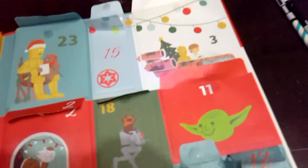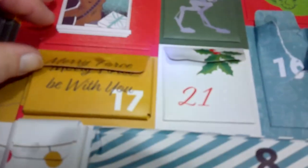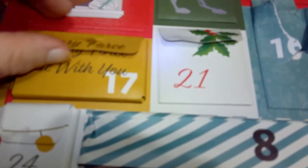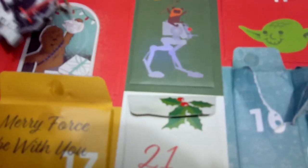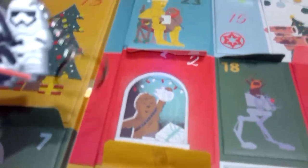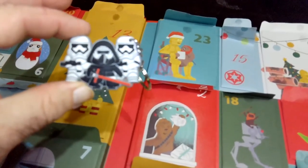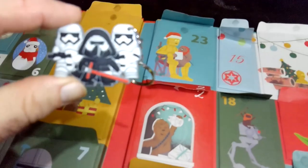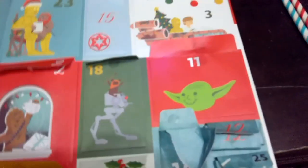That was 16. Number 17. I hate it when I see the number and then I'm like, oh, there's 17. And then I got to go back to it and I can't find it then. Merry Force be with you on this one. Here, number 17. Inside here we have a keychain. This will wind up being Becky's because she loves Kylo Ren so much. So there's Kylo Ren and some stormtroopers. Awesome. 18 is right here.